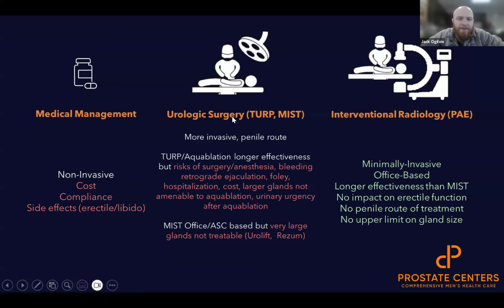A lot of these surgeries also just require more infrastructure. They're a bit more involved, and they require general anesthesia. They have to be done in a hospital or potentially an ambulatory surgery center or something like that. But that still is just a more involved process to go through one of those.